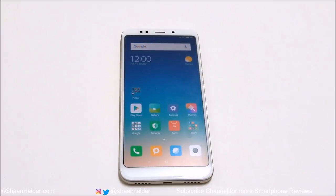We are going to perform a detailed gaming review of Xiaomi Redmi 5 Plus smartphone. It comes with Snapdragon 625 processor, Adreno 506 GPU, 4GB RAM, 64GB internal storage, and 6-inch Full HD Plus screen. So we are going to play a few of the most high-end games on this device, and then we will see how good it's going to perform, and we will also have a look on the battery performance and also the heating. So let's start it.